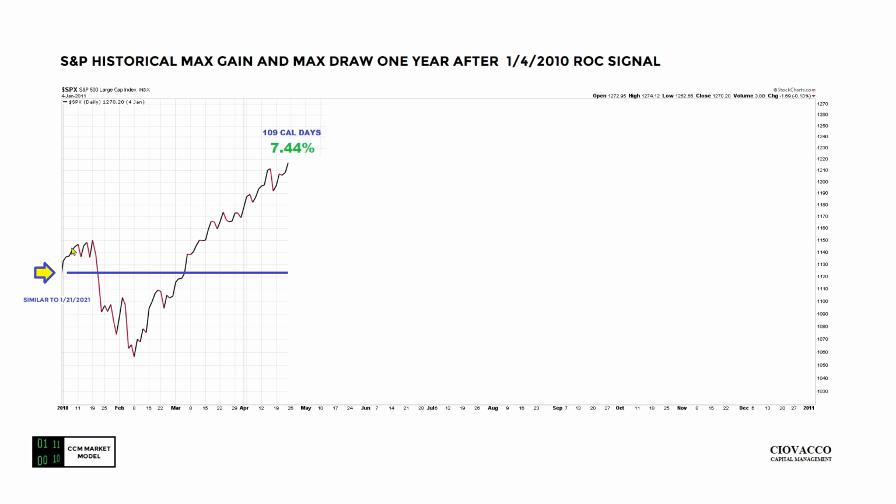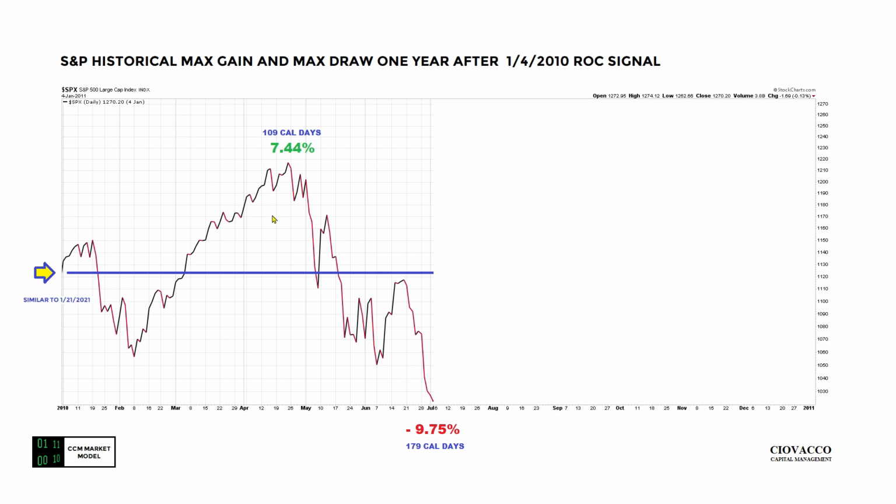So we had a massive rally in the rearview mirror here. Now it's an even larger rally here. Thus, not particularly surprising that we had a major give back. This is the flash crash here. This 9.74% is the drawdown from the date of the signal, so this is obviously a bigger drop than 9.75%. The low came 179 calendar days after the date of the signal.